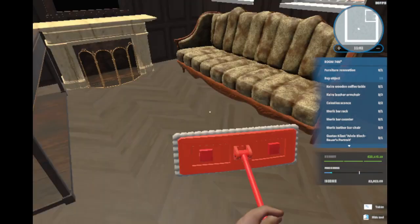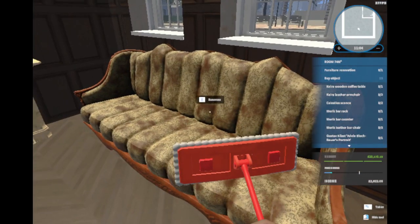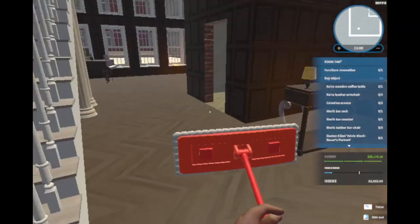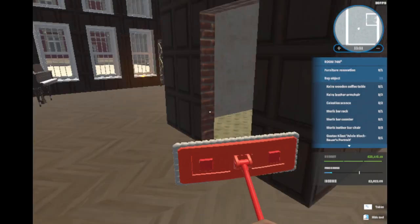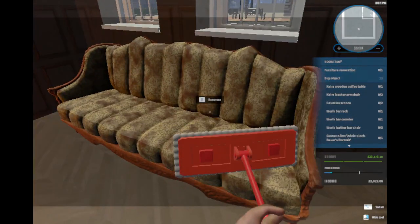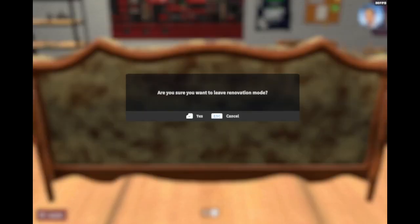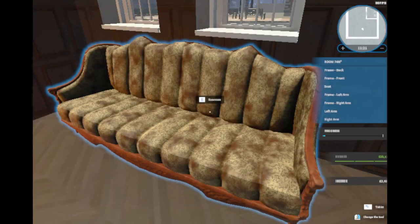We have furniture renovation, which turns out it's this couch that needs renovating. And we also have some furniture and everything like that to put in this place. So let's go with renovating the couch. Actually, give me a minute.